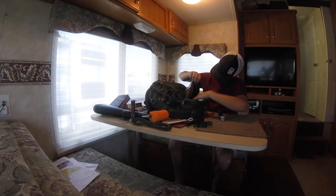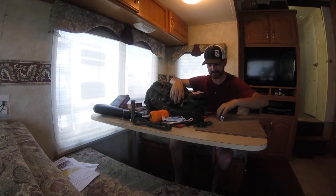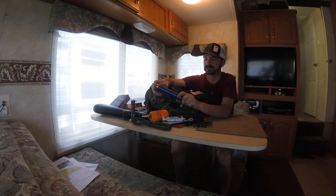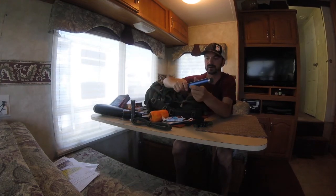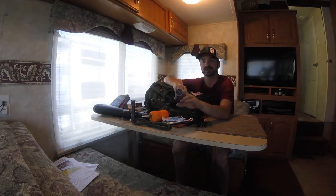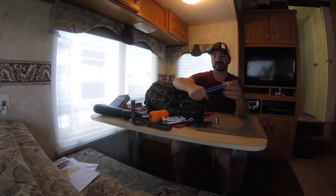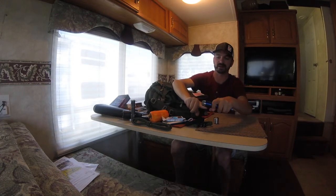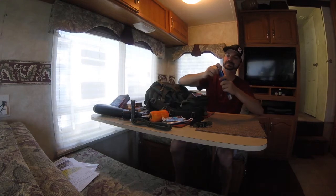Let's see. Cliff bar, just something for a quick eat, just in case. Now this here is pretty interesting. It's called a LifeStraw. It is a replaceable charcoal filter for drinking water. So, mouth side, bottom side, this can pretty much turn a muddy puddle into quality drinking water. And it has replacement filters, so you can use it again and again right here. So there's that.